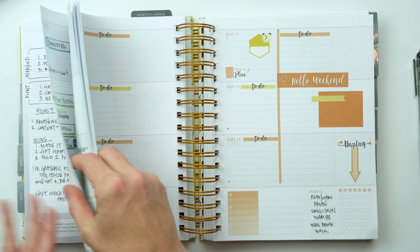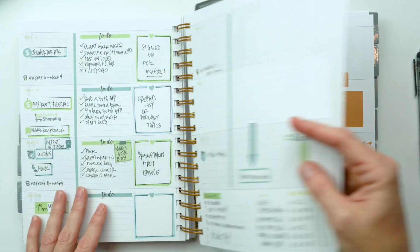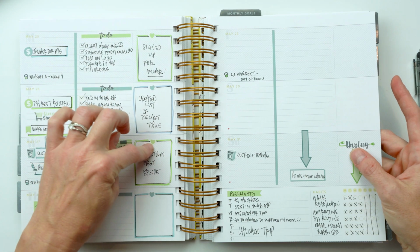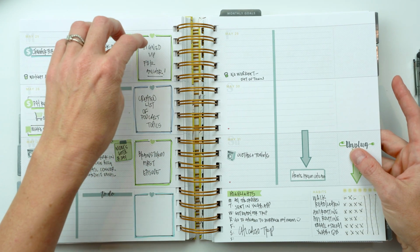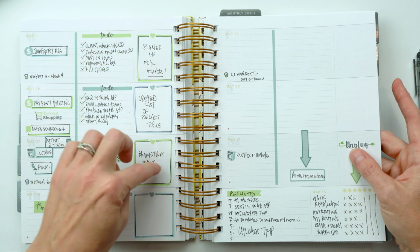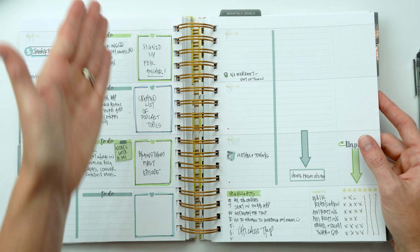If I flip back really quick to, what week was it? On the last week of May, I used this with these little hearts as a highlight. I was working on getting my podcast going, so I was like, this is the one thing you have to do every day to do that. So that is what I did with that.